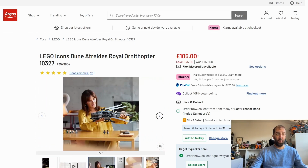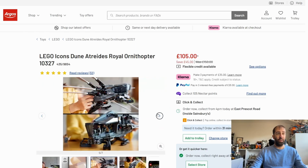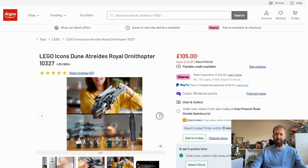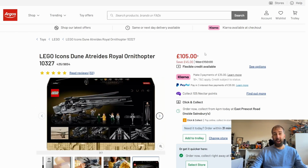It does have a lot of playability to it. I think you can use a little button up top so you can flex the wings and move the wings. The minifigures do look excellent, really cool. 1,369 pieces. Yeah, nice looking set. If you love your Dune films, there's only two of them at the moment, but I think the third one is coming at some point. But both the first and the second part are really good, and the minifigures are excellent. Yeah, not bad. £105, really good.